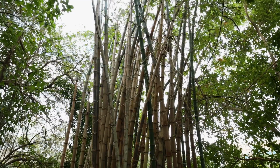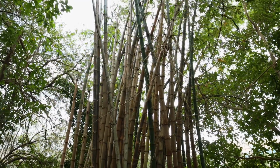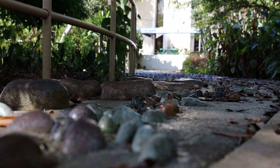The main reason these green spaces are here is for the students' well-being, being a source to distress and decompress. It's very peaceful. It's calming. And I like the rocks a lot. I like stepping on them.